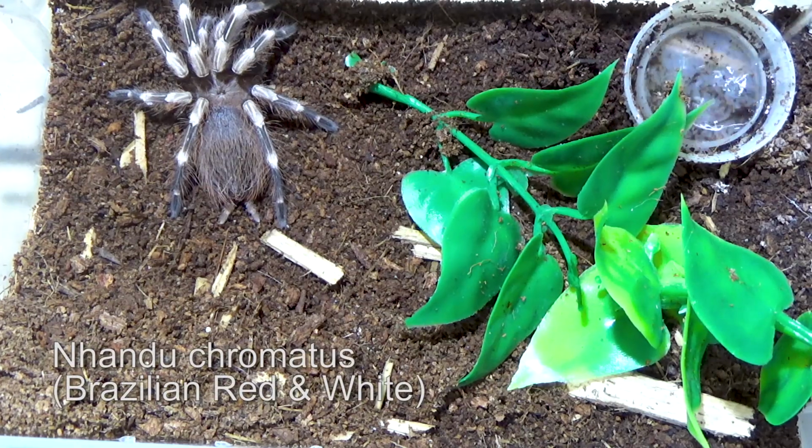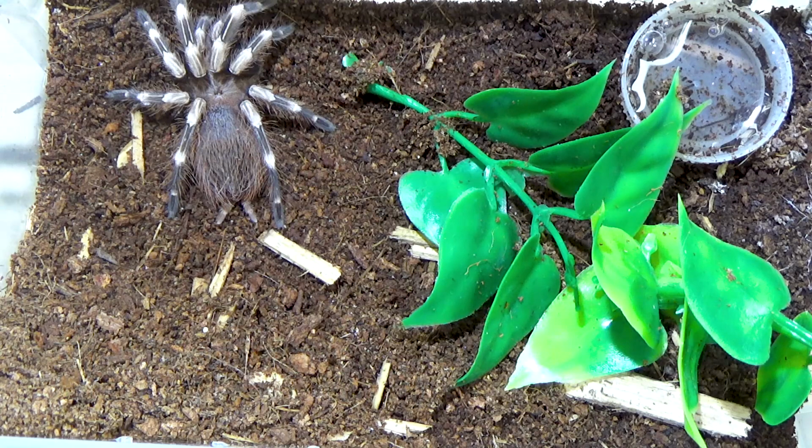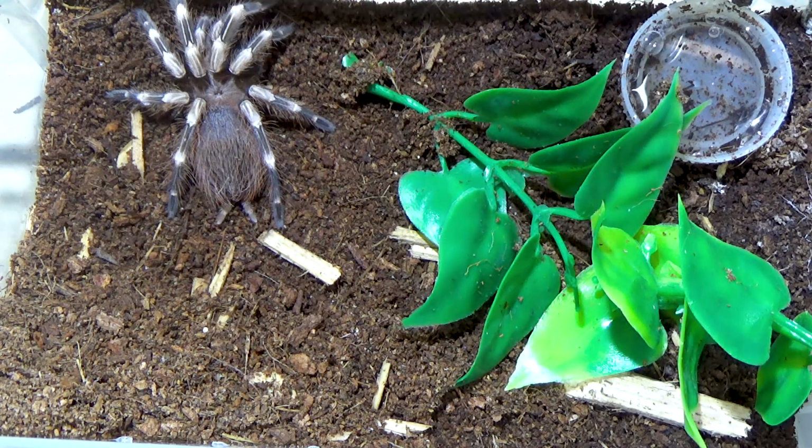Next up, Nhandu chromatus, Brazilian red and white. And it still hasn't gotten its full coloration in. The abdomen is not quite as red as what it's going to be.